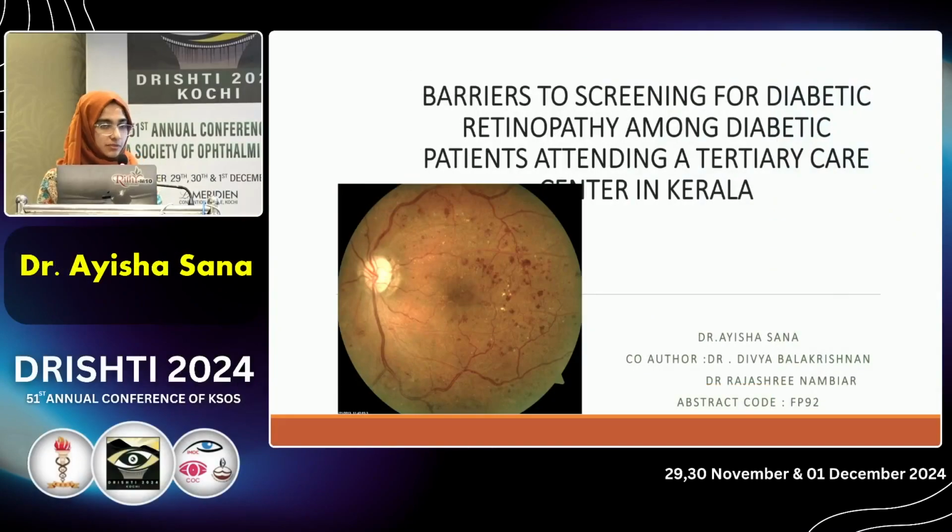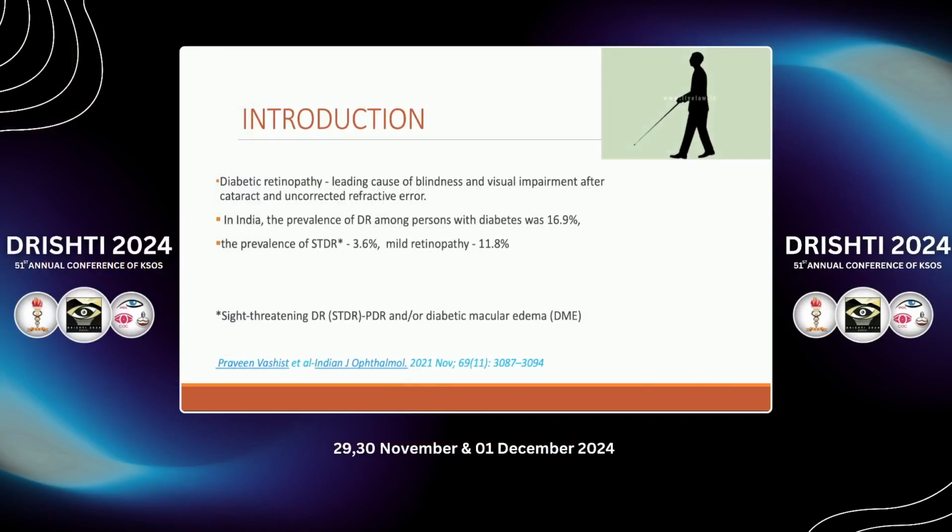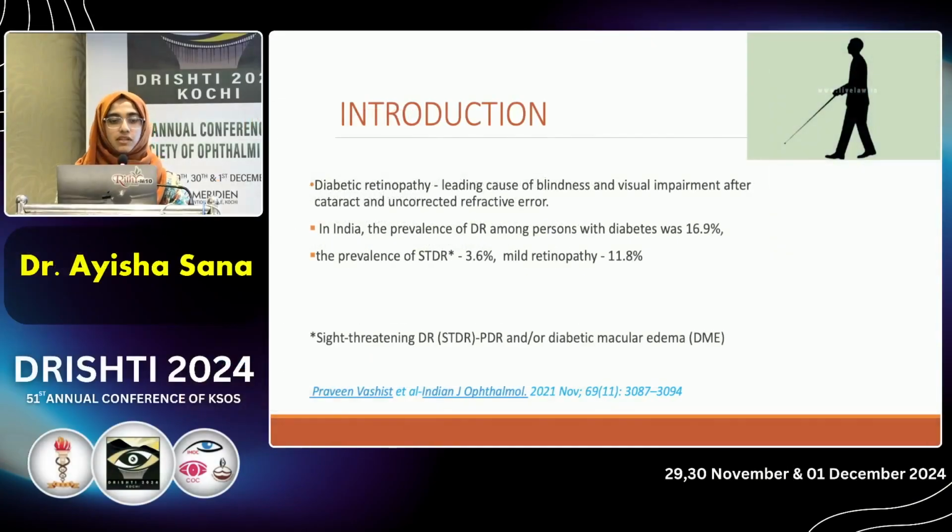I'm here to present my research work on barriers to screening for diabetic retinopathy among diabetic patients attending a tertiary care center in Kerala. Diabetic retinopathy is the leading cause of blindness and visual impairment after cataract and uncorrected refractive error in India, and the prevalence was found to be around 16.9%, with the prevalence of sight-threatening diabetic retinopathy 3.6%, and that of mild retinopathy 11.8%.